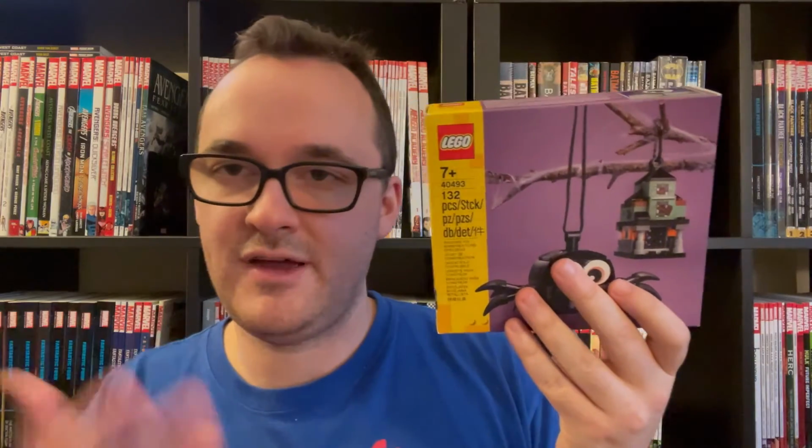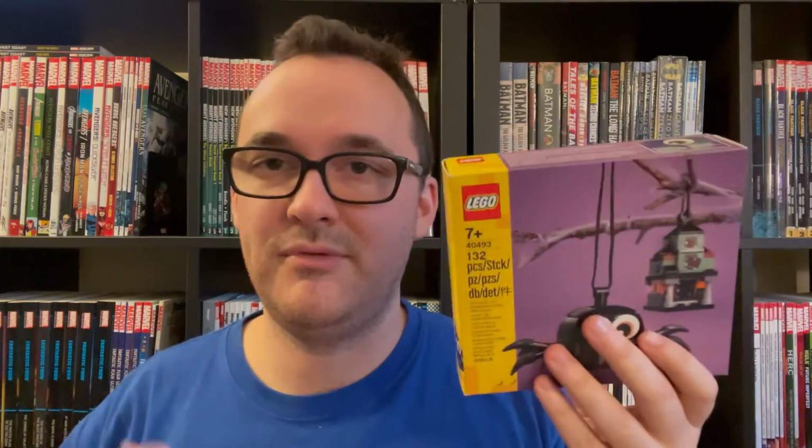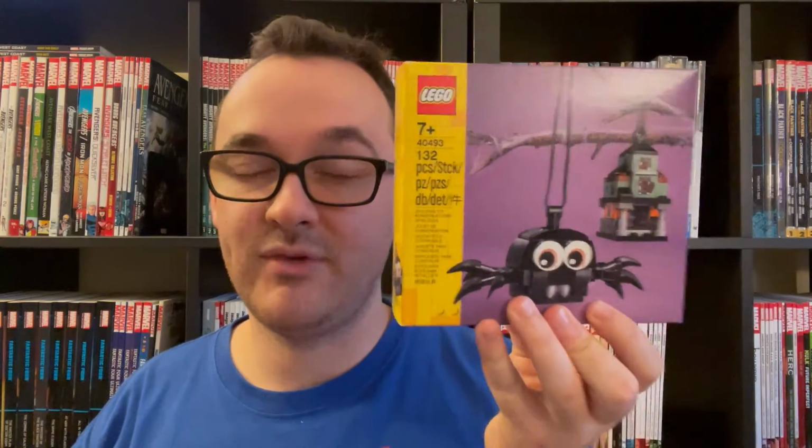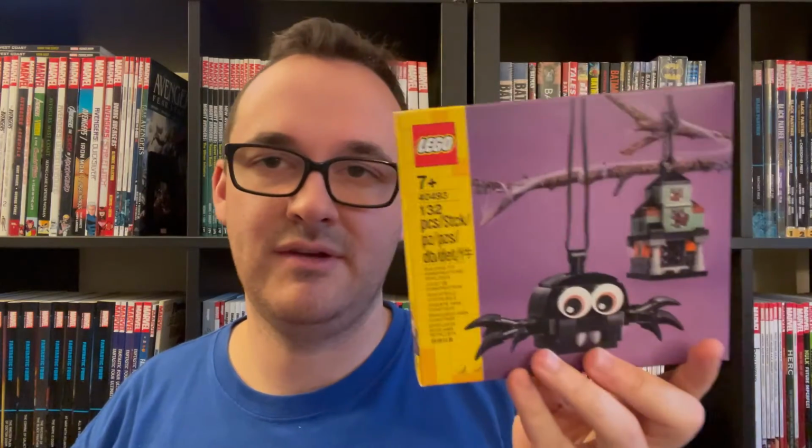I have a bunch of Halloween sets in my collection. I've actually gone through and organized, put all my seasonal sets into one bin, so as the seasons go on, I can pull them out, display them, yada yada. So yeah, very excited to get this. This was $10, so not too bad for two small builds there.